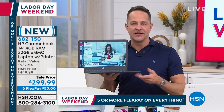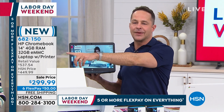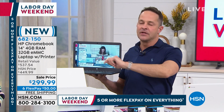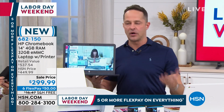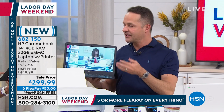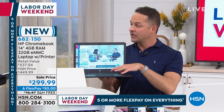So let me explain for a minute something that's a little bit different. When you read our graphic over here, it says 32 gigabyte eMMC. What is that? That is your storage space. Normally that would say HDD, hard disk drive. There's not a hard disk drive in here.